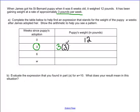But remember, we're not just looking for how much weight the puppy's gained, we're looking for the puppy's total weight. If the puppy gained 9 pounds, that's a gain in addition to how much she weighed starting out. So we would have to add that 9 pounds to the 12 pounds that the puppy weighed to start out. If we take 9 plus 12, that gives us a total of 21 pounds that the puppy would weigh 3 weeks after adoption. Wow, it grows fast.